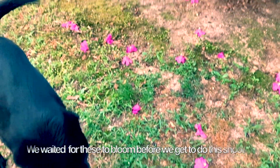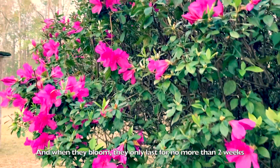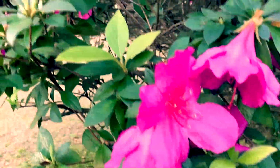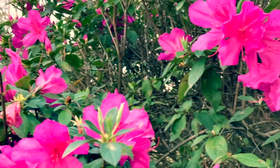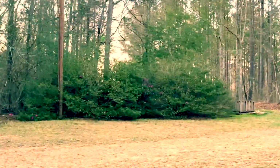Welcome to this side of our yard. Our bushes have finally bloomed and we can pick some flowers for our maternity shoot. We picked most of the flowers over there.